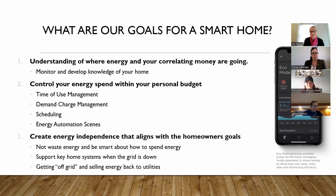And then the last real goal is to create energy independence for those that want it. So that's within the homeowner's goals. Not everyone wants it. To not waste energy and to be smart about how to spend energy, you first need to understand your energy and be able to control your energy. And I'll share some of the technology about that in just a minute.